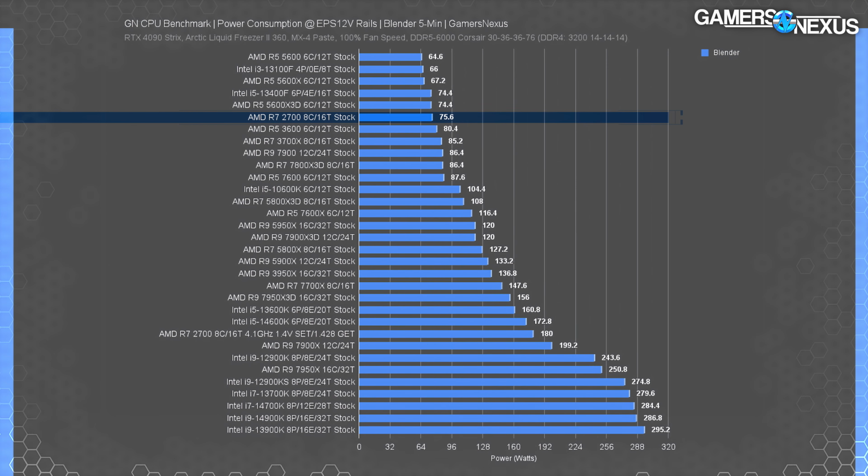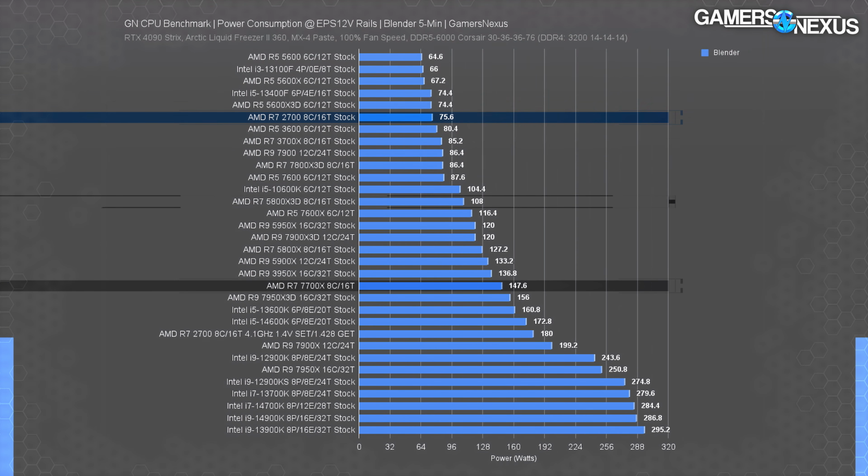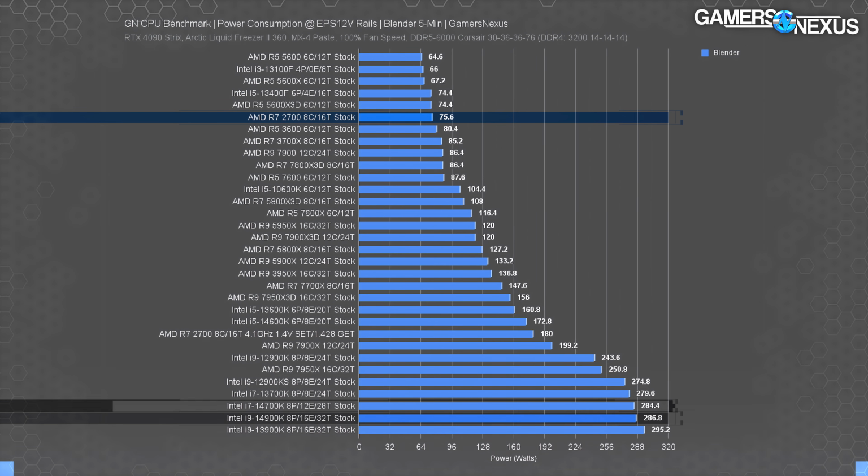For power consumption, the R7 2700 pulled about 76 watts for an all-core workload. Our overclock, a long time ago now, was a bit over the top back in the day, pushing it to 180 watts but improving performance notably. You could fine-tune that lower. Our goal back then was just to get the highest clock we could stably. The biggest improvement in modern CPUs, though, is the efficiency. Despite outright higher stock power consumption in something like a 7700X at 148 watts or a 5800X3D at 108 watts, the output per watt is much higher. CPUs in the 14 series are huge power consumers, especially the 14900K at 287 watts and the 14700K at 284.